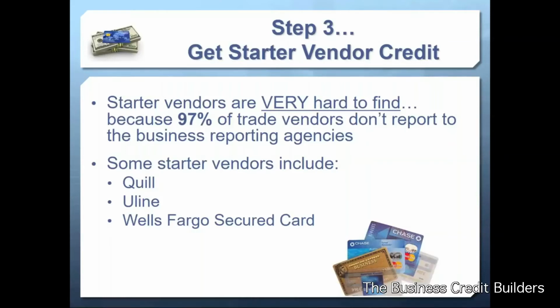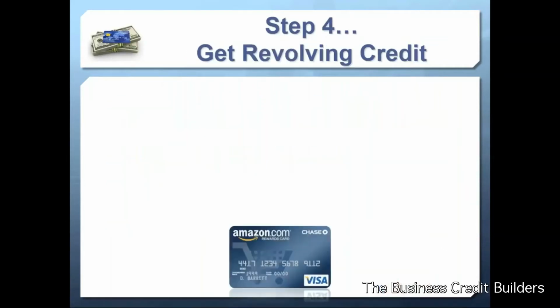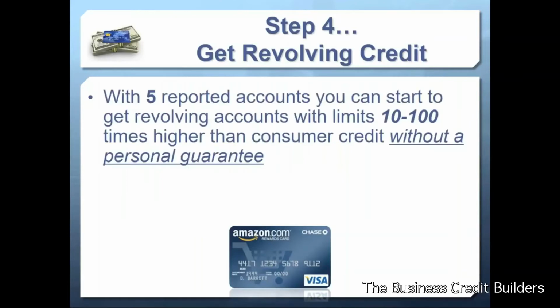So again, I'm going to show you how to shortcut the process and not make those mistakes as we dive in a little bit further, so you don't run into obstacles that literally will cost you months and months worth of time. So either way, whether you go with the personal guarantee or the no personal guarantee option, you need to have 5 accounts reporting before you can start to get other accounts without a personal guarantee, without a personal credit check, the ones with limits that are 10 to 100 times higher than with consumer credit cards.